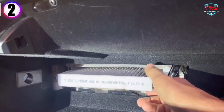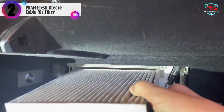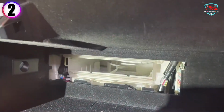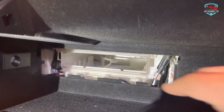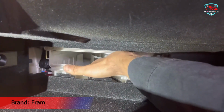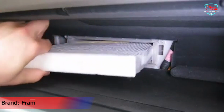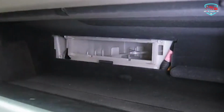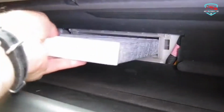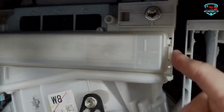In our list, the number 2 product name is FRAM Fresh Breeze Cabin Air Filter. FRAM Fresh Breeze Cabin Air Filter supports a wide selection of vehicles, offering interior airflow protection across multiple brands. This replacement is compatible with several Subaru models like Legacy and Outback, Scion series including M, TC, XB, and XD, as well as Pontiac Vibe.